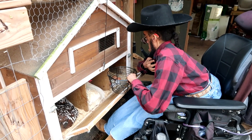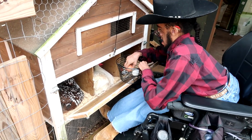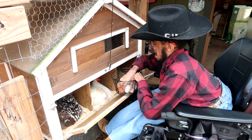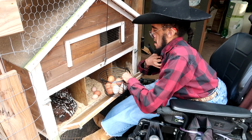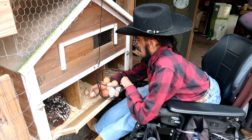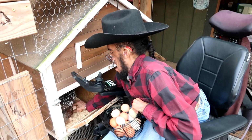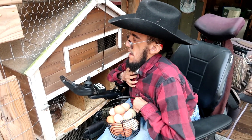Still got chickens in here. Looks like I got a busted egg too. I like to push the hens off the nest if they're not laying, but I don't want no brood birds. Alright, I'll get a count on these eggs and I'll put it right here.